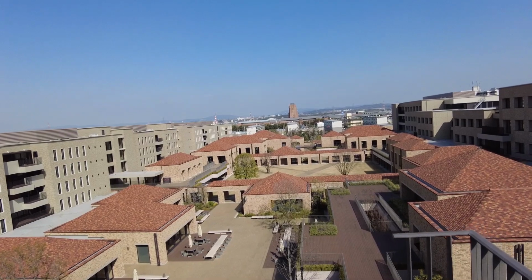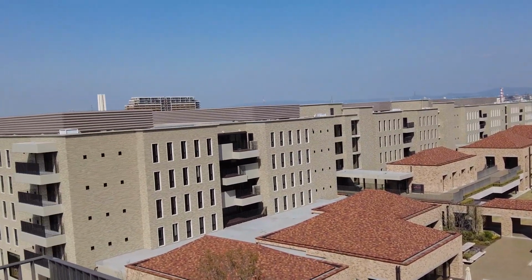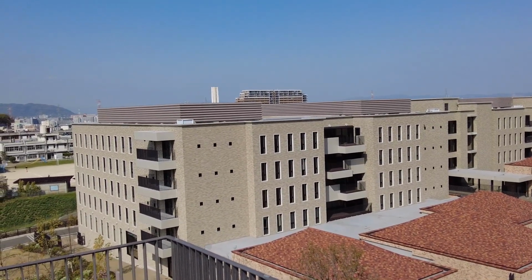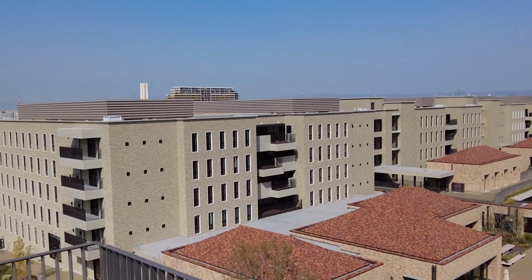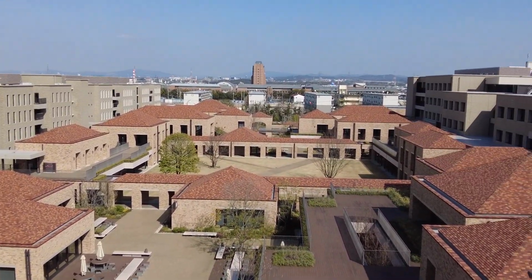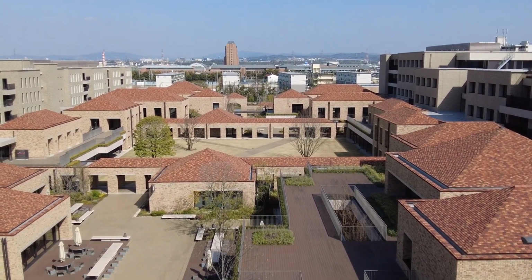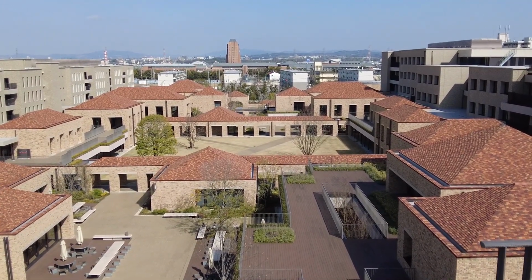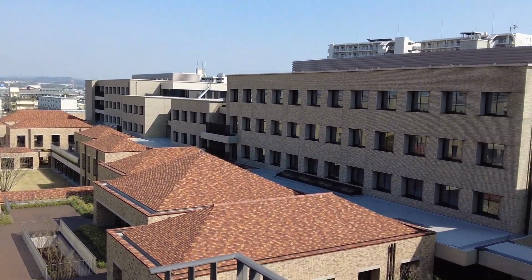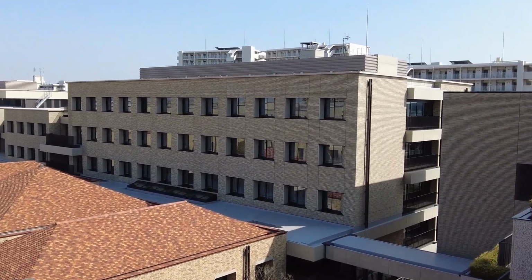So this is a really good view from above over the Gotenyama campus. And again, over here on the left, this would be the dorms for the international and Japanese students. And then of course here in the middle is the area that we just walked around with all the different classrooms, open areas, the fountains, and the cafeteria, and so forth. And then over here on the right, I believe it is some more dorms for international students. So it's a very beautiful campus.